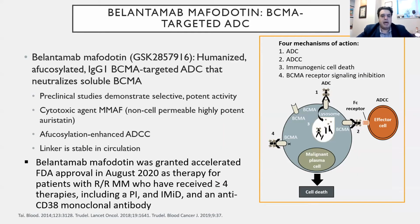Now, Belantamab Mafodotin, also called BLENREP, previously called GSK2857916, is basically an IgG antibody. And some of you may recognize that IgG is the most common type of myeloma because, again, this is an engineered antibody, just like the type of antibodies that your bad plasma cells make. But this one is specifically engineered, and it targets BCMA. And as you can see on the right, once it finds the cell, it kind of gets taken in and dumps that toxin into the cell.